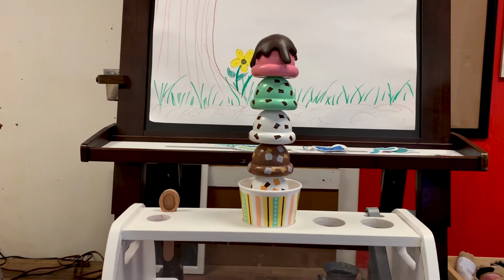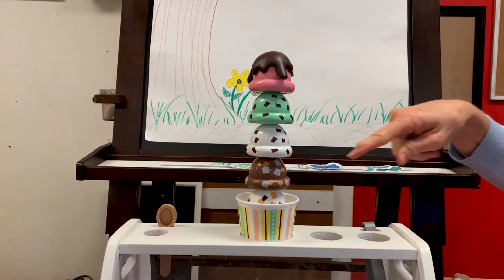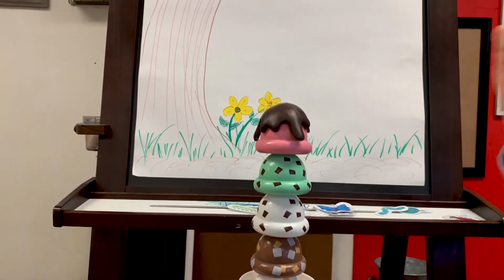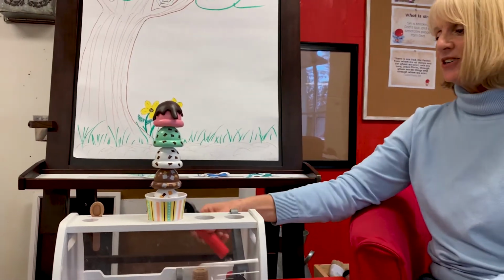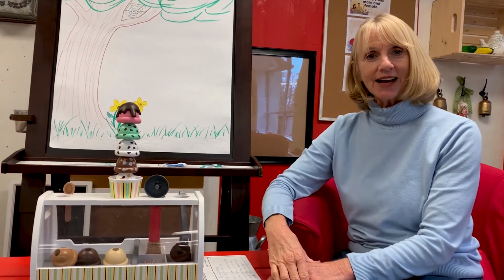There we go. Look at that big, huge sundae. Let's see how many scoops we have on it. One, two, three, four, five. Add some chocolate. Ooh, that looks delicious. So boys and girls, that is I. I is for ice cream.